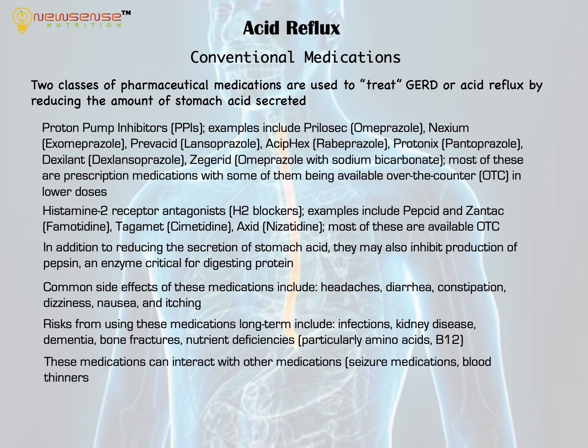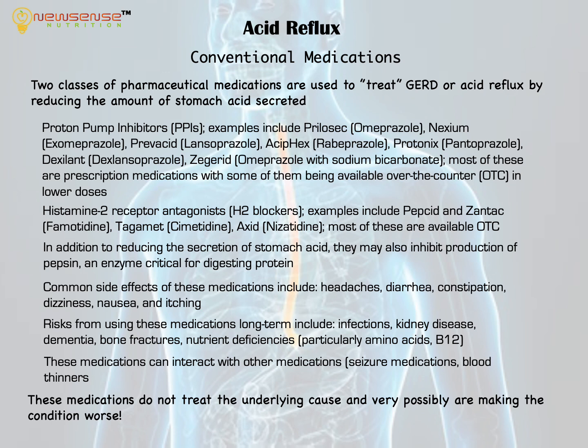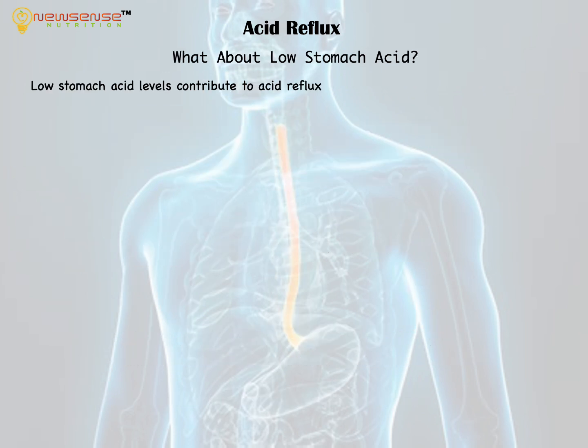These medications can also interact with other medications like seizure meds and blood thinners. And again, they're not treating the underlying cause, and they're very possibly making the condition worse. How could they make it worse, you say? Well, let's talk about low stomach acid, because that's what they're doing: they're lowering stomach acid.